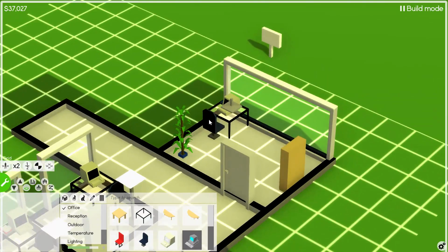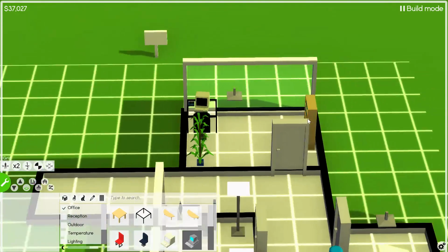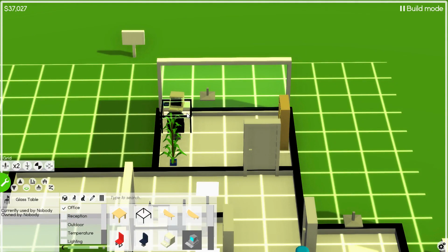So what I'd like to do here is, they have a better office than I do. How messed up is that?